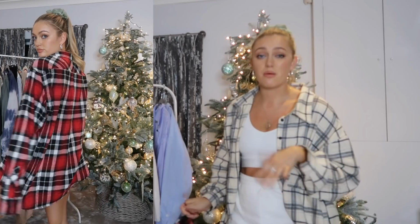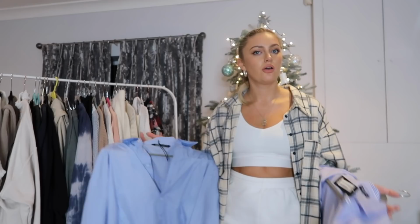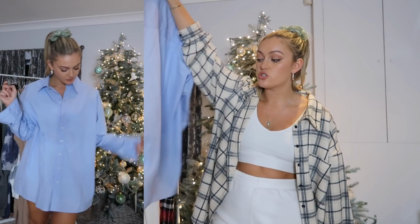Then finally, I have two more shirts that I wanted to give a little bit of a shout out to, because I think they're great loungewear pieces and you might look at them and think, when am I gonna wear those? But again, I would wear these two shirts how I'm wearing this flannel. I have this one from Zara, which I got in a medium, but I absolutely live in this shirt. It's very, very oversized, super long at the back, which means you can wear it with cycling shorts. I just think it's really nice.